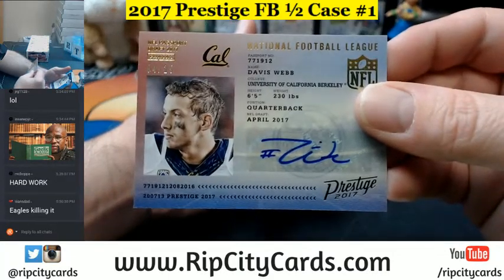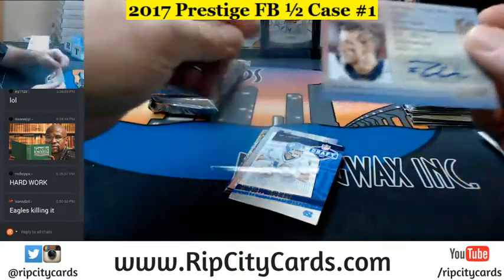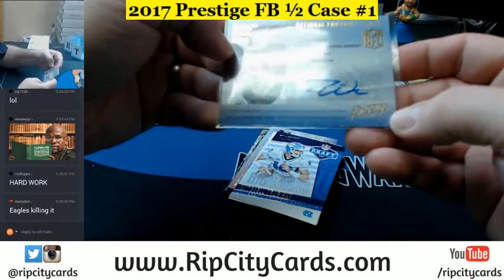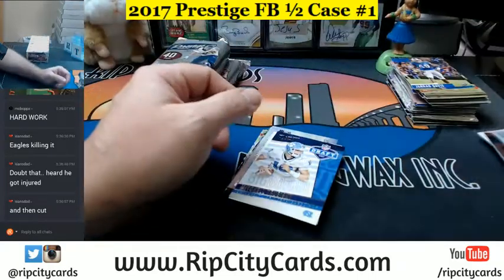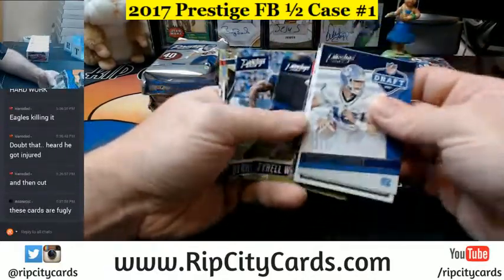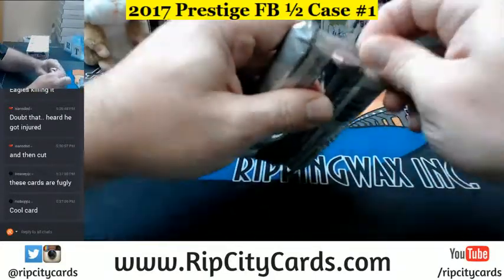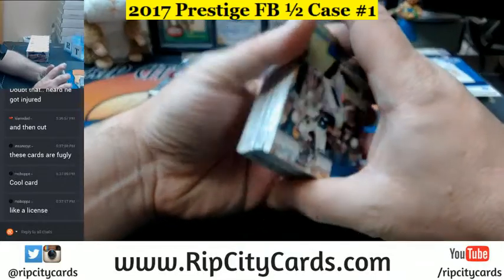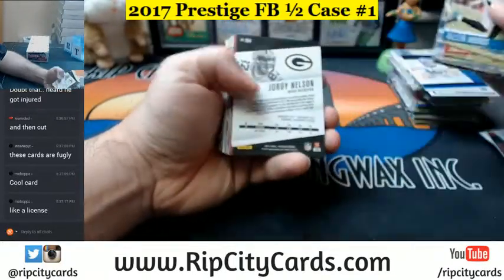Did I just miss one because it was... No. Oh, that looks like the back of it. I'll run through it again. Davis Webb, quarterback, University of California, Berkeley. Did he get drafted? No, it's Prestige. Yes, it is, in fact, an NFL license to be awesome. Prestige is a timeless set of cards.